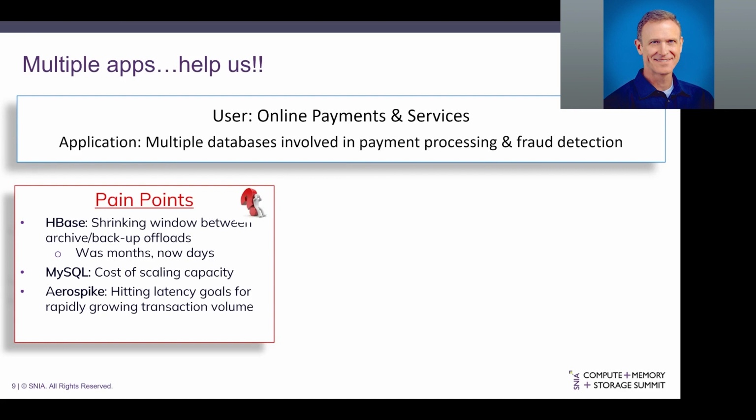So with HBase, what they saw was that with the rate of data generation, they had a shrinking window between when they needed to offload from the SSDs out to archival storage. It had been months, and now it was days. And so being able to store more data locally in the flash was critical. For MySQL, the cost of scaling capacity to handle their ever-growing database. And then with Aerospike, trying to achieve the latency goals, particularly around fraud detection, for their rapidly growing transaction volume has become a pain point.